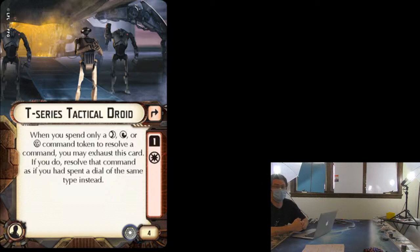Hasn't yet. Okay, so it is called a T-Series Tactical Droid, and the artwork is beautiful. It costs 4 points. It looks like it's a Separatist-only card and an officer. Do you have it up yet? Yeah, it's up. Oh, beautiful. Okay, so when you spend only an engineering, a nav, or a squadron command token to resolve a command, you may exhaust this card. If you do, resolve that command as if you spent a dial of the same type instead. Holy cow. Wow.